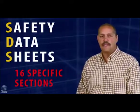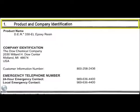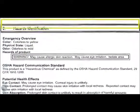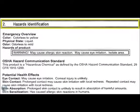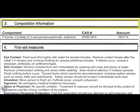The new GHS standard requires that chemical safety data sheets consist of 16 specific sections. Section 1, Identification, includes product identifier, manufacturer or distributor name, address, phone number, emergency phone number, recommended use, and restrictions on use. Section 2, Hazard Identification, includes all hazards associated with the chemical and required label elements. Section 3, Composition Information on Ingredients, includes information on chemical ingredients and trade secret claims.